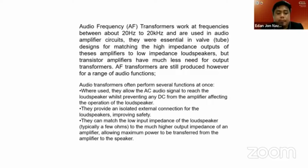But transistor amplifiers have much less need for output transformers. Audio frequency transformers are still produced, however, for a range of audio functions. Audio transformers often perform several functions at once. Where used, they allow the AC audio signal to reach the loudspeaker, preventing any DC from the amplifier affecting the operation of the loudspeaker. They provide an isolated external connection for the loudspeaker, improving safety.